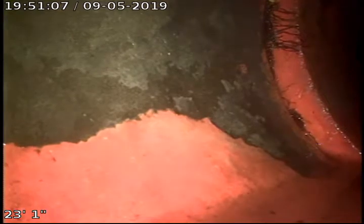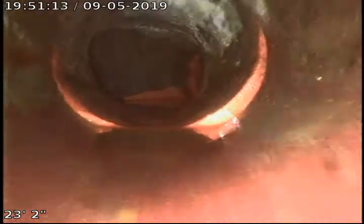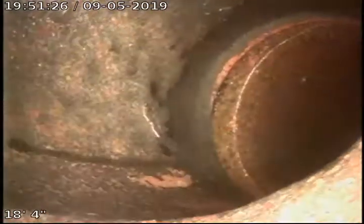That joint appears to be in fair condition. That joint appears to be in fair condition. Making a little bit of turn, minor offset with minor root intrusion in that joint. That joint has a minor offset, not terrible. That joint has a minor offset again, a little bit of root intrusion, not terrible. A little bit more of an offset in this joint.